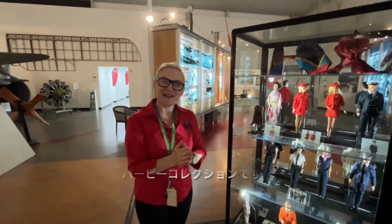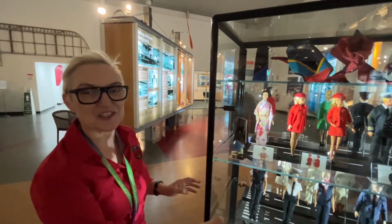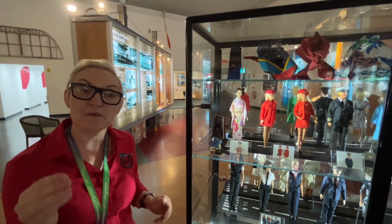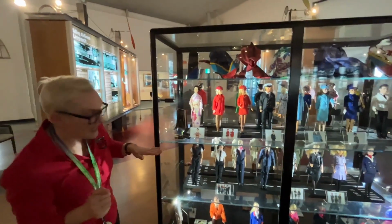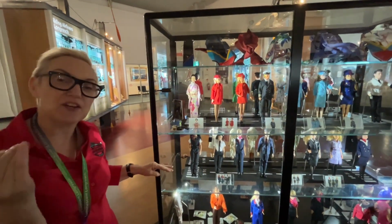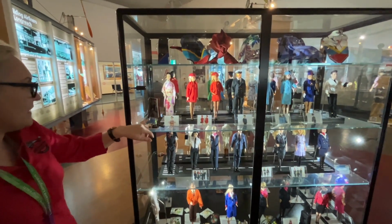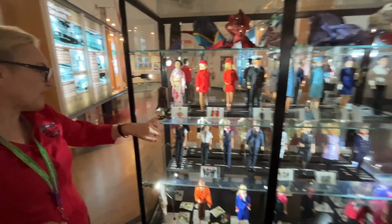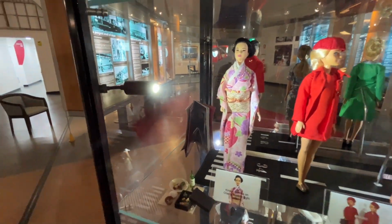One of the favourite things we have in the museum are these beautiful selections of Barbies that have been created by a former flight attendant called Sarah Ambrett. And they depict every single uniform since the 1930s and 40s right to the present day. Even a beautiful kimono that was worn on a cherry blossom flight to Japan in 1959.